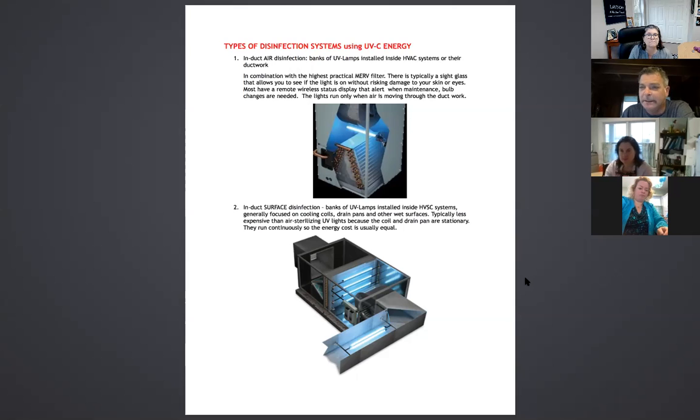System, which they're pretty nice, and this is how they are applying their lights to their equipment.